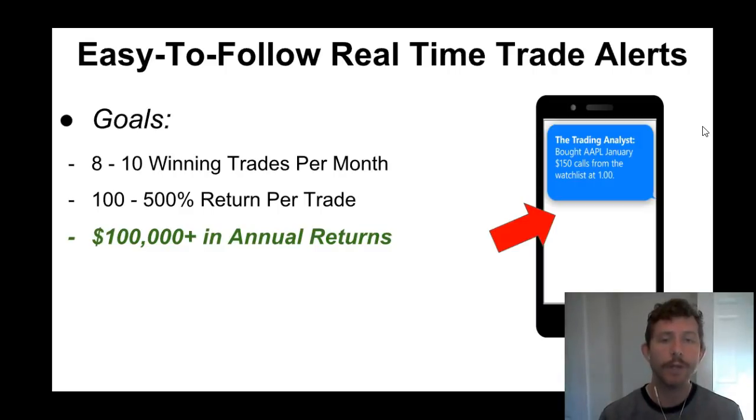So the next goal here is 100% to 500% returns per trade. And if you think that number sounds high, it is high because, first of all, we have a proven process and a system that actually works. And second of all, we're trading mostly options, so that's how our returns fit in this range on a consistent basis. And the last goal here is $100,000 in annual returns for each and every one of our members. And many of our members who stick around for over a year are hitting that number.